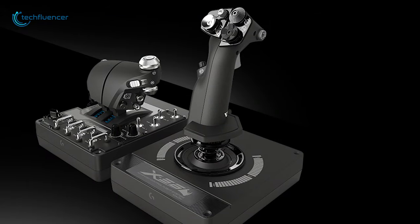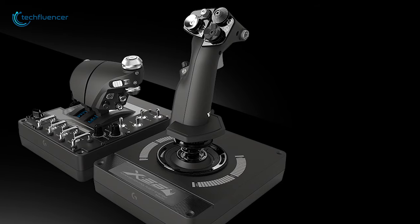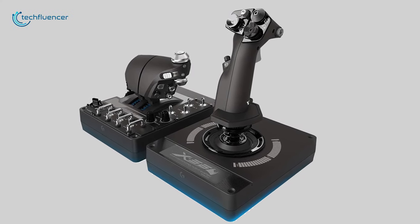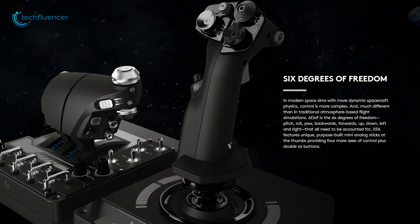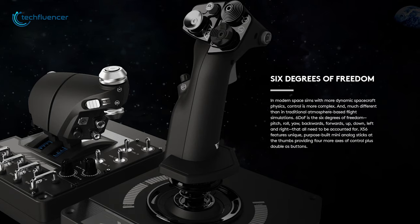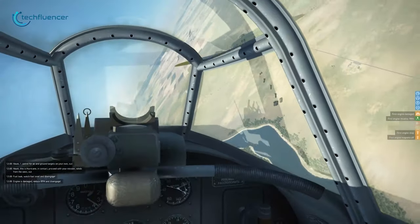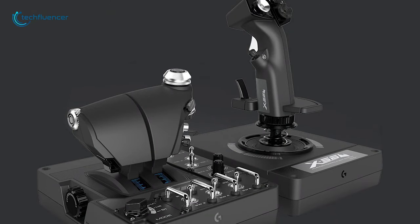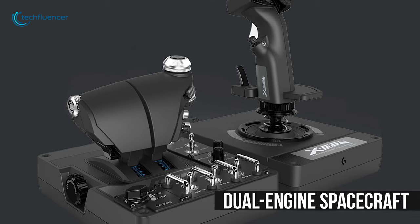Kicking off at number 5, we have the X56 HOTAS RGB by Logitech, a military-grade throttle and stick simulation controller that you will find amazing for VR gaming. Featuring 6DOF, this joystick offers 6 degrees of control which you will find quite satisfying when playing your favorite flight simulation games. On top of that, the independent twin throttle will allow you to operate dual-engine spacecraft with much ease.